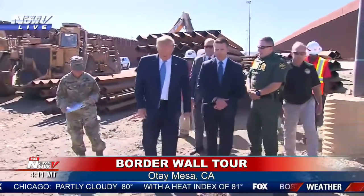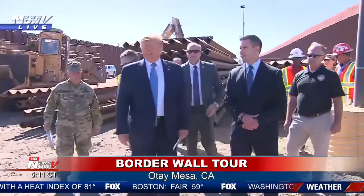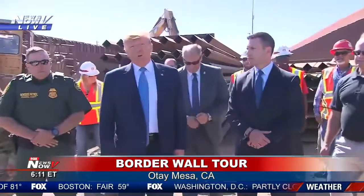And this has been a very exciting project, as you know. For many years people have wanted the proper wall, and we have a wall the likes of which very few places have ever seen. And I want to thank all of the people, General Semonite from the Army Corps of Engineers. We're working very closely with them. I want to thank Kevin and all of your staff, because what they've done is beyond.